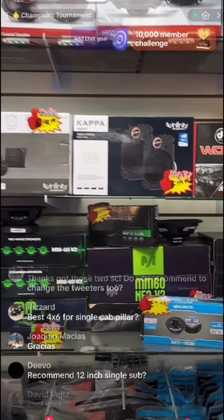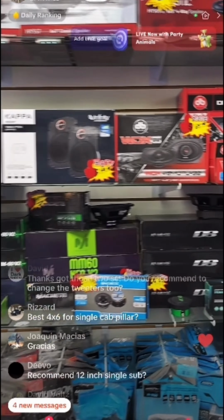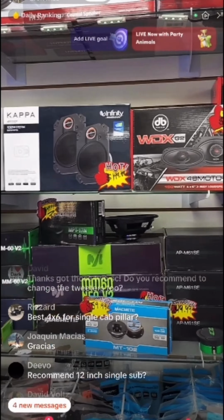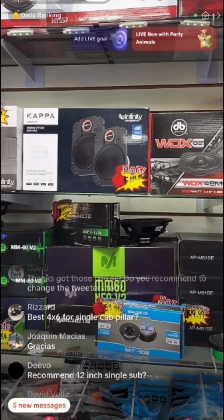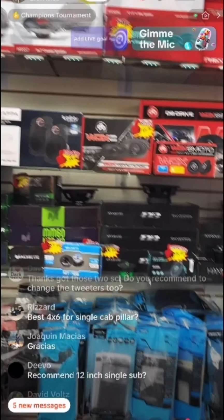Blizzard, oh, brother, the 4x6, the Kappas, the Freddy Kappas are the best ones. First place, in my opinion. Second place, WDX Motos G2s. These are my top 2 sellers for 4x6s, guys. So check it out. Those are top 2 sellers that I have for single cabs, OBSs, and all the vehicles that take 4x6s. Those are 2 brands I recommend.